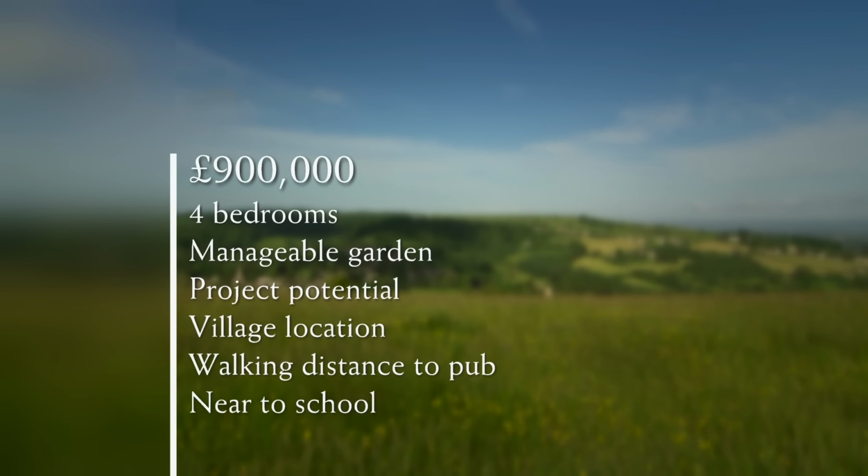With a healthy budget of £900,000, Mickey's looking for a property with a minimum of 4 bedrooms, a substantial yet manageable garden for Tom and the dogs, and she's not shy of doing a little bit of work if required. Used to life in the city, Mickey doesn't want anything too remote, and she'd like to be able to walk to a pub. The most important factor is the need to be close to her son's new school.